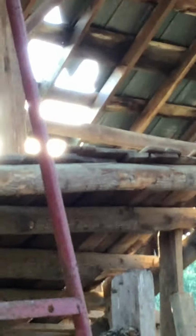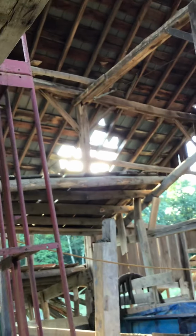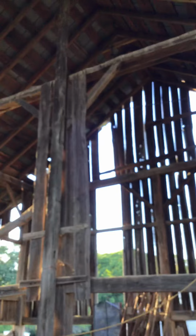Here are the rock pigeons. We have quite a few of them. I don't see any flying around. Oh, there's one. It's right at the opening. Too much glare. But they nest up in the rafters there.